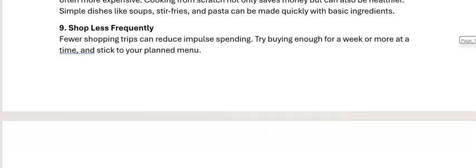So shop less frequently. Try and go maybe once every fortnight, or something like that. It depends on the size of your family and how much you're spending. It could be once a week, once a fortnight, or once a month, depending on where you live and how much food you need, and how much you need to be able to stock up for a period of time.